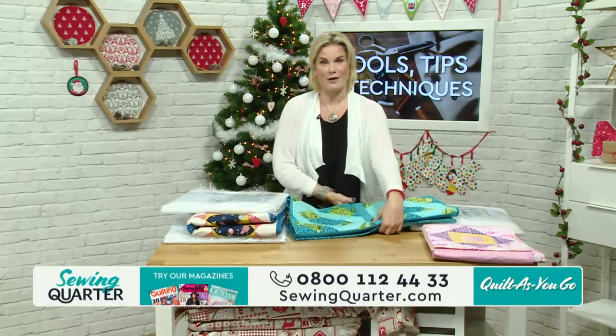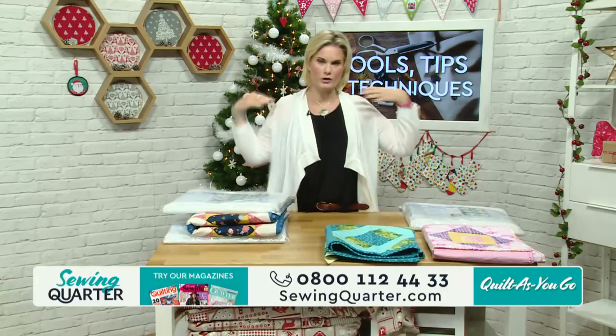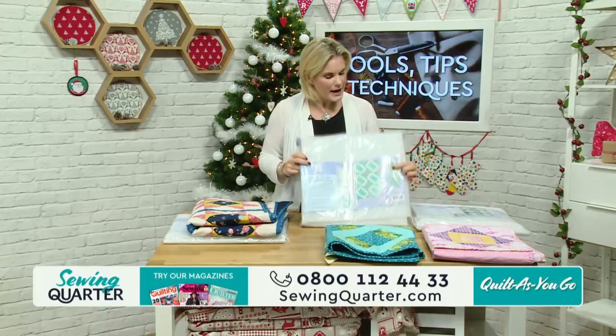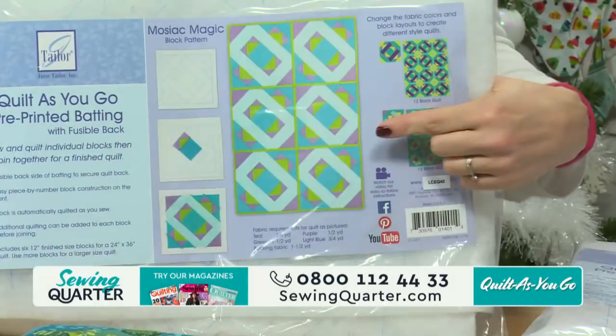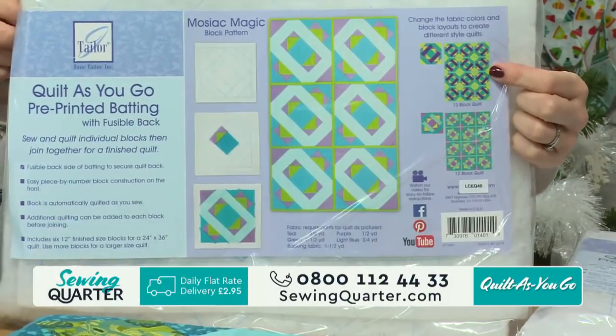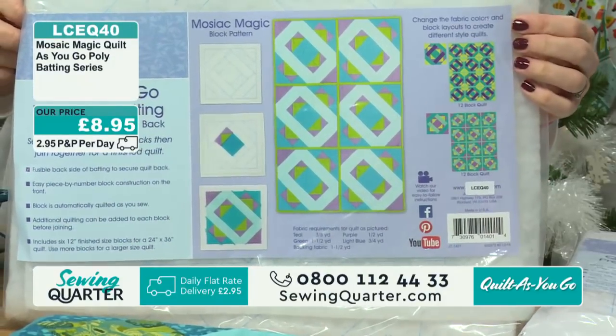But a really great way to quilt if you're in any way worried, because sometimes it can be quite hard work on the shoulders as well, trying to quilt a big thing. Now, you've got three different options here. So these are your different options. But that's just a serving suggestion on your mosaic magic. So that's $8.95. Again, this is a polyester wadding.